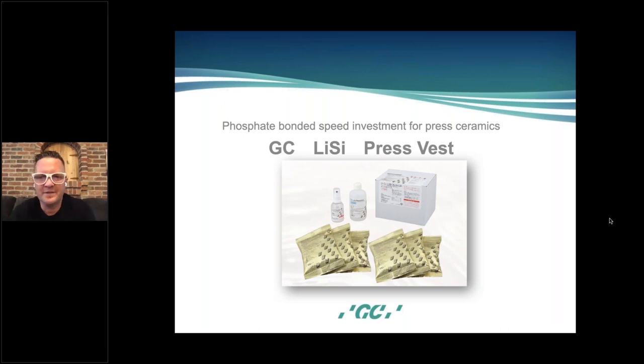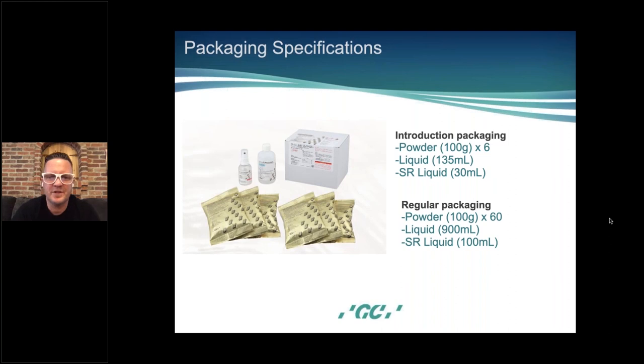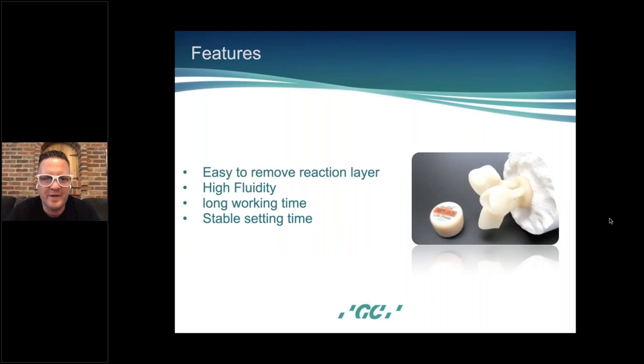Here's how it comes packaged. The regular packaging is probably what you'll get, unless you get an introduction kit. There's all the stuff that it comes with there, and the SR liquid is important. We're going to go over that. It has to do with the reaction layer. Here are some of the great features of the press vest: it's easy to remove the reaction layer, it has high fluidity, a long working time, and a stable setting time.